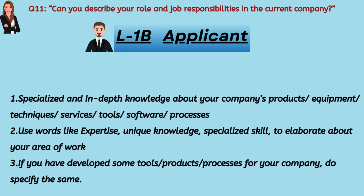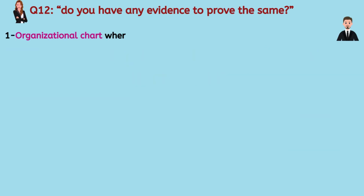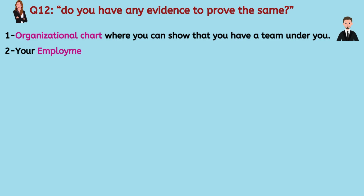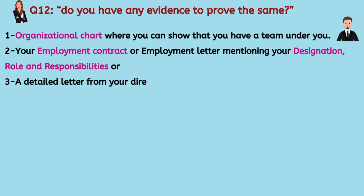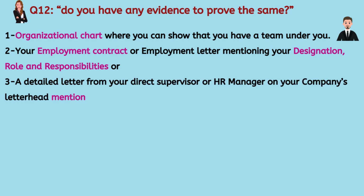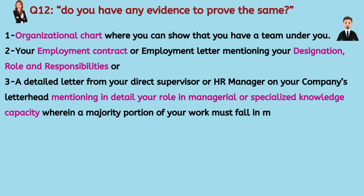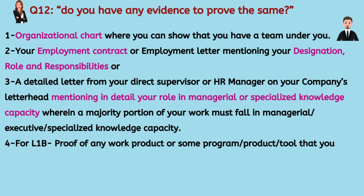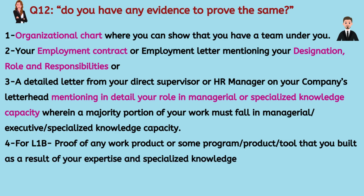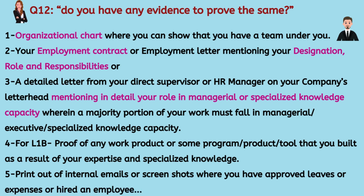And if the visa officer says, do you have any evidence to prove the same? In those situations, to substantiate your answer, always carry number 1, an organizational chart where you can show that you have a team under you. Number 2, your employment contract or employment letter mentioning your designation, role, and responsibility. Number 3, a detailed letter from your direct supervisor or HR manager on your company's letterhead mentioning in detail and with a lot of clarity your role in a managerial or specialized knowledge capacity.